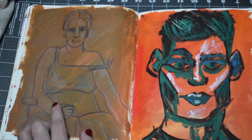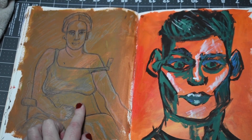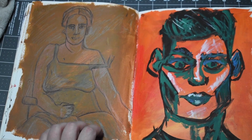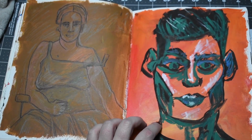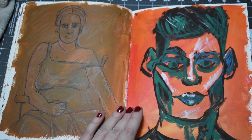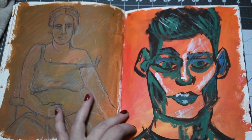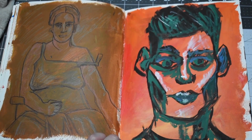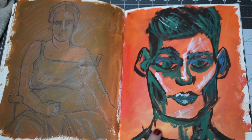Her name is Gwen. Another self-portrait. I actually really like this one. I wanted it to be kind of realistic, or not realistic, you know what I mean. And then this was using leftover paint. Sometimes I just like to draw a face to see if I can do it without any references. And I really like this one.